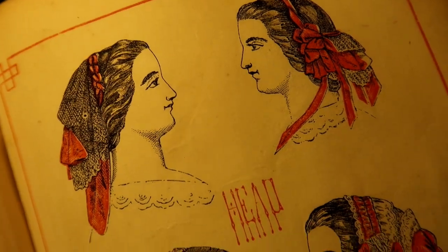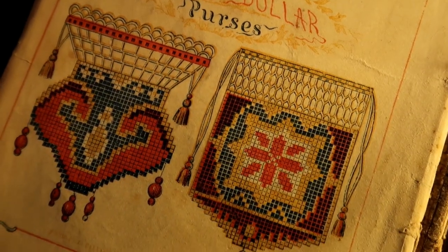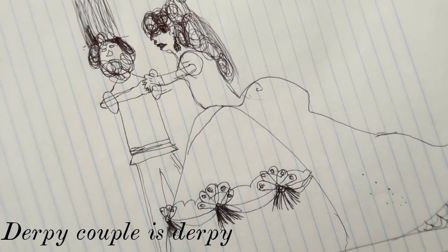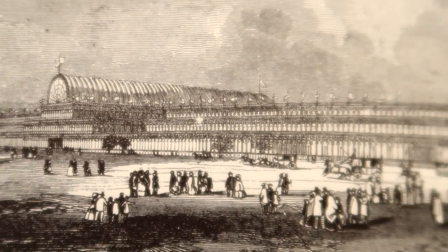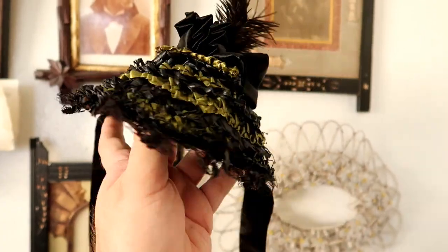From an early age, I had a fascination with 19th century fashion history and material culture. My earliest drawings show women in crinoline skirts and men in stovepipe hats. At the age of 6, my favorite thing was the Great Exhibition of 1851. At the age of 12, I bought my first antiques.